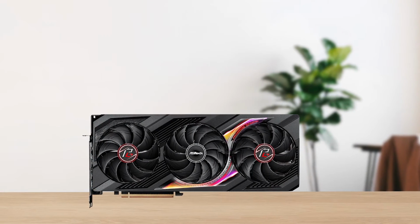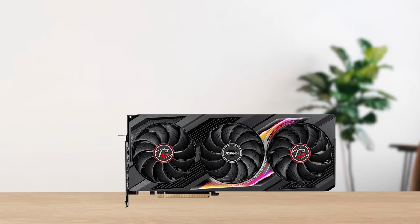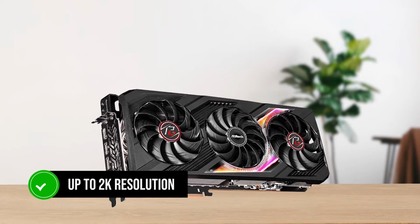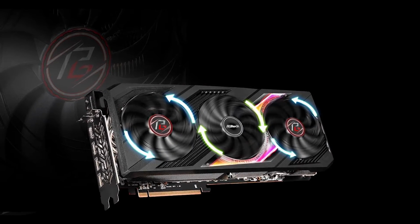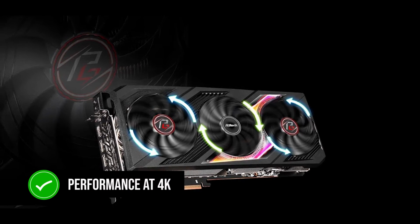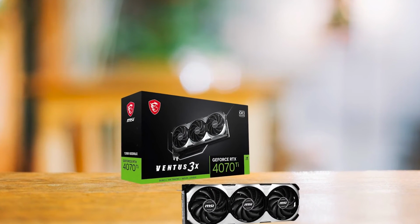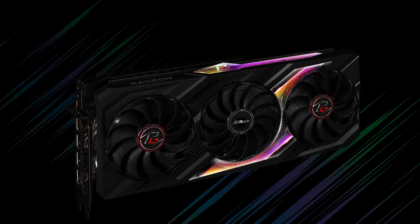In terms of average FPS, tested on around 25 games, you're looking at an average FPS of 180 at 1080p, while going up to 2K resolution brings the number down to 140, which is still excellent. What's even better is the performance at 4K, where it's able to match the performance of the 3090 Ti while still beating the 4070 Ti by around 12%, thanks to the additional 8 gigs of memory.